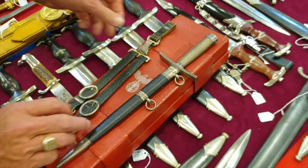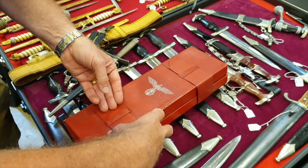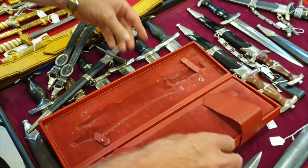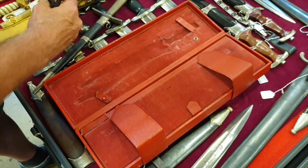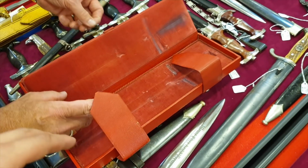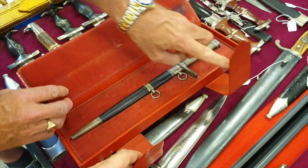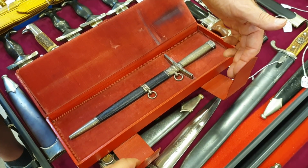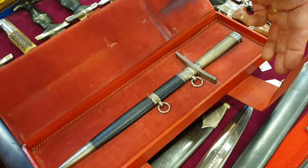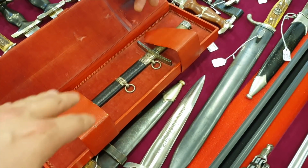And can you open it? Sure. And is it a presentation set for? No, they were given usually to the head of the Hitler Youth of the country, where the color designation of the box would have been on their Hitler Youth pins. Okay. That's an interesting detail.